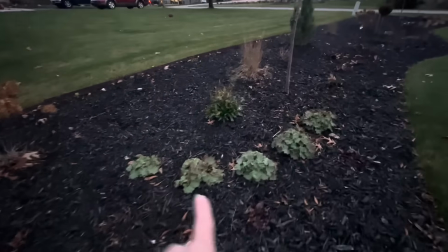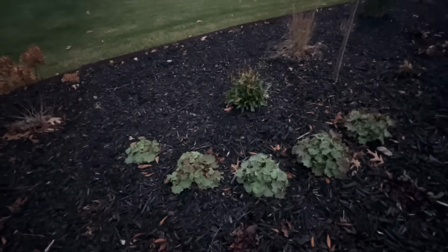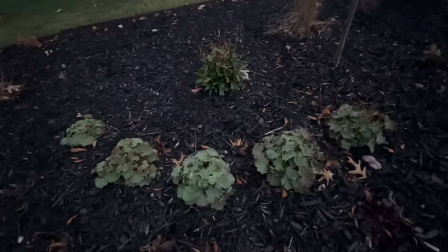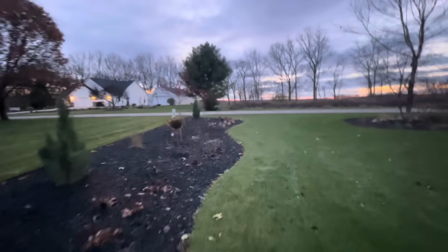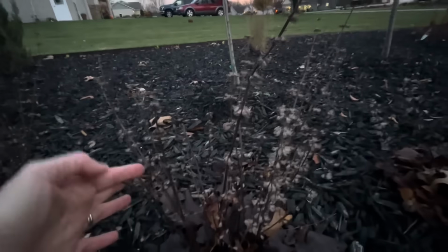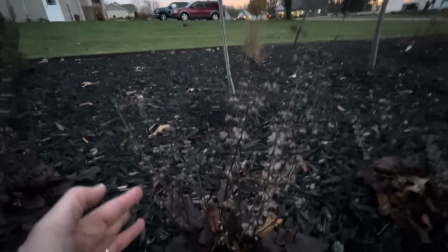My lady's mantle, I dug this up from down in the gully and it never really did much, and it's only been planted in here for a few months and it already looks better than it did in its other spot after like 3 years. Let's go out here real quick and look at this heuchera. Oh, this salvia is looking really cool. I like that.